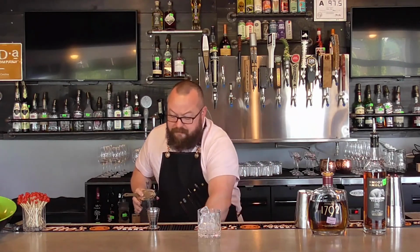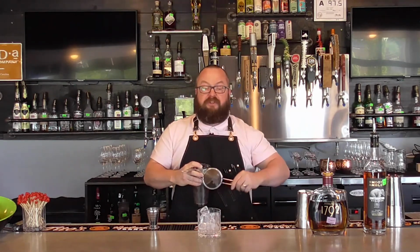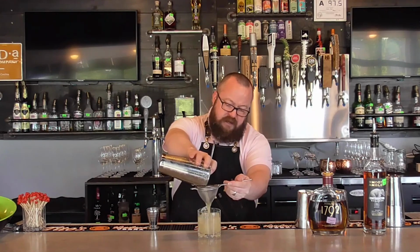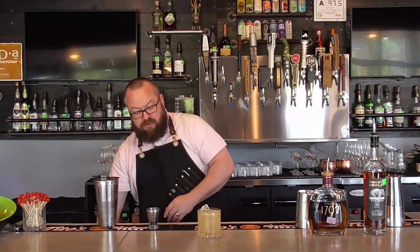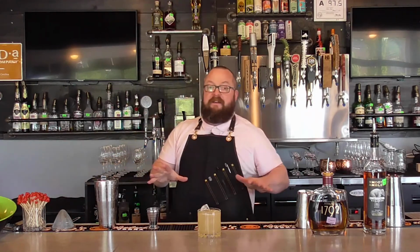Now, this is sort of a modernized version of what a whiskey sour is. The original whiskey sour recipe calls for an egg white. Now, if you want to do that, you're welcome to do that. And there's nothing wrong with an egg white in a drink. It's completely safe. It's been done in cocktail recipes for, I don't know, 150, 200 plus years. It's forever. So don't be afraid of it.